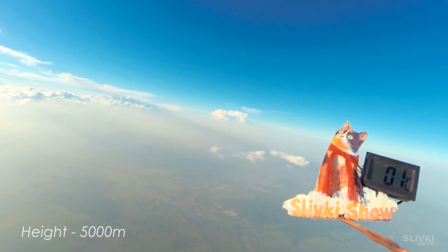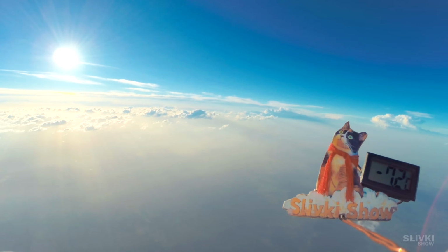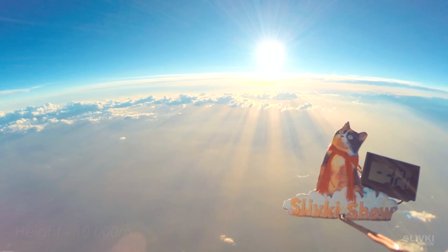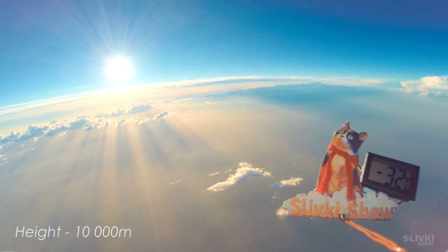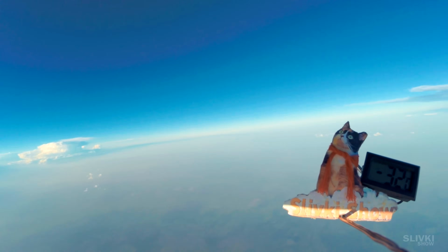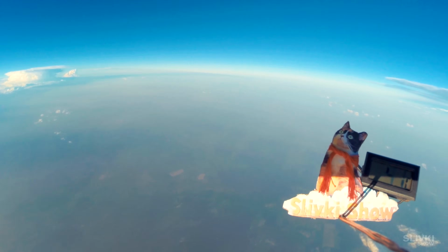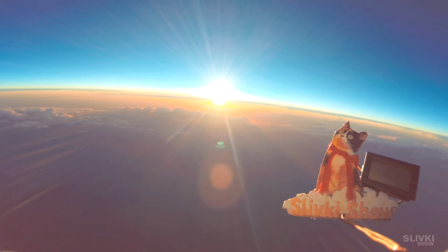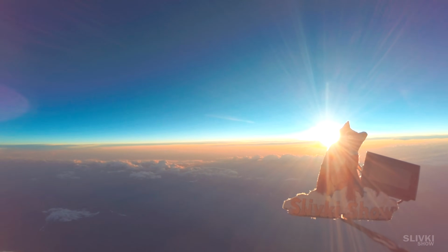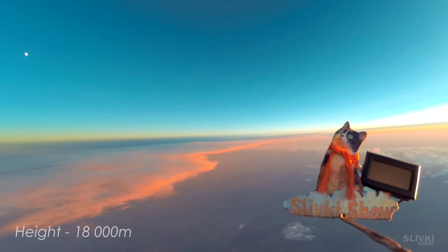Temperature drops significantly and crosses the zero mark. Minus 32 degrees outside. Because of the lack of oxygen, people couldn't exist at such heights and would lose consciousness in several seconds. After crossing the mark of minus 40 degrees, our thermometer failed and stopped working at all. At a height of 18,000 meters, airplanes don't fly, and the blood inside a human body just boils from low pressure.